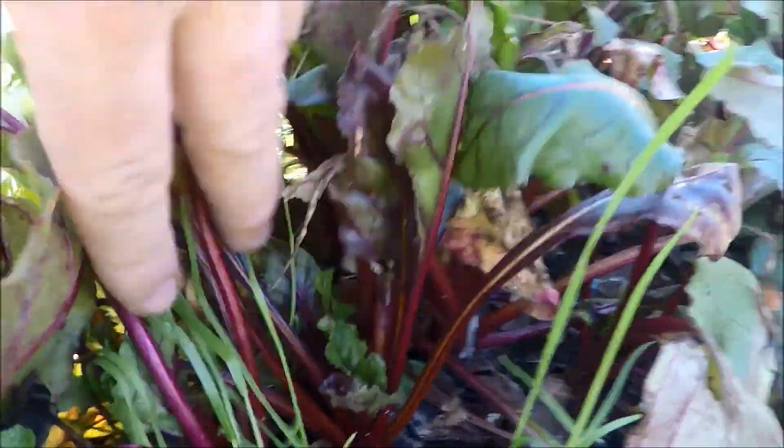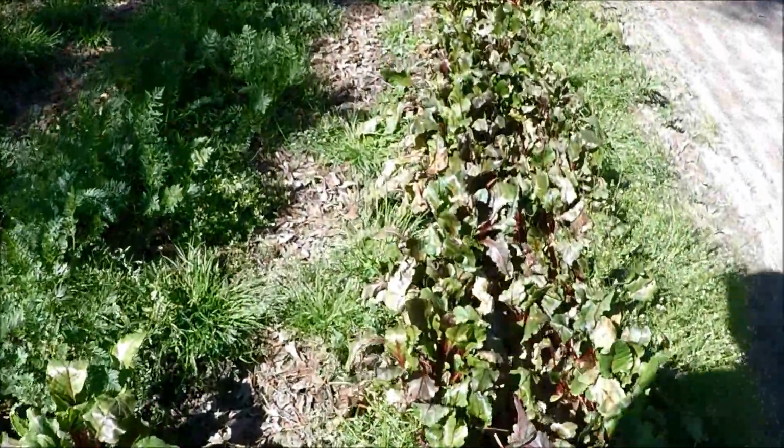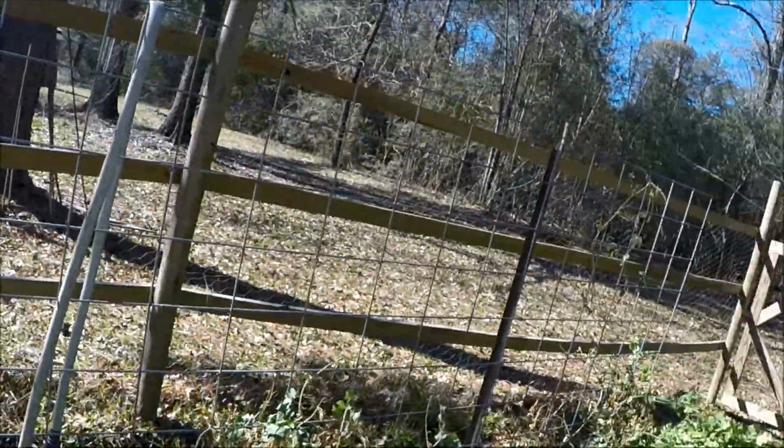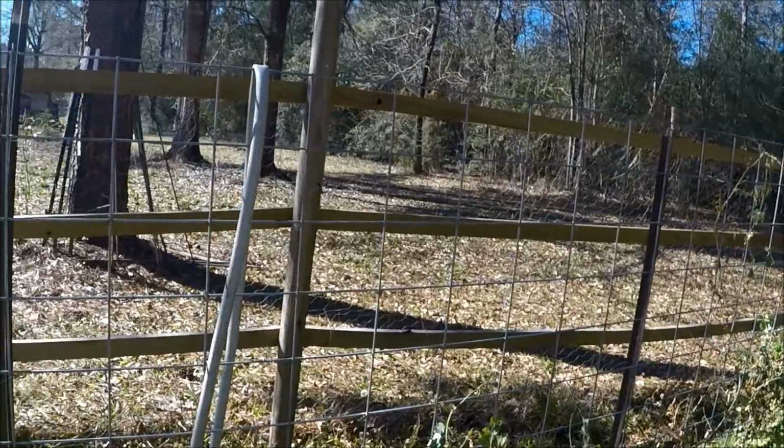So I'm gonna let them go for a little bit longer. Something a little bit nice, and I could probably pick some now, but I'm gonna wait and see a little bit longer. I'm trying to get a little bit further along the way, and again, I might be able to till up that one row right there, take the cattle panels down.